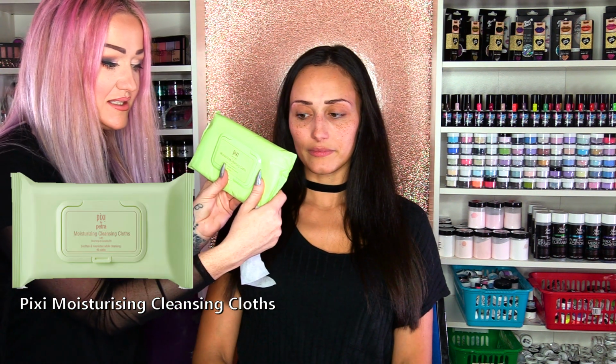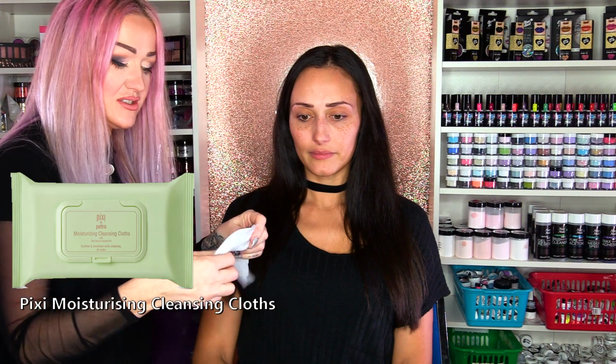So I'm just going to wipe my hands over with the moisturising cleanse cloths from Pixie, which is a vegan company. Then we're going to apply foundation. Now, today, the foundation that I'm going to apply, I'm going to mix myself. I'm not going to go out and get the ingredients and mix the whole thing. So you're not going to be a real witch? No, I'm not going to be a real witch. I'm going to actually mix the colours.